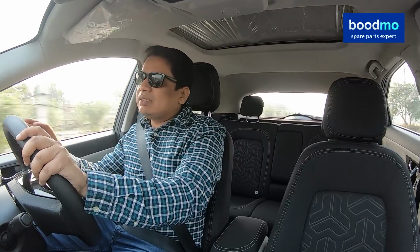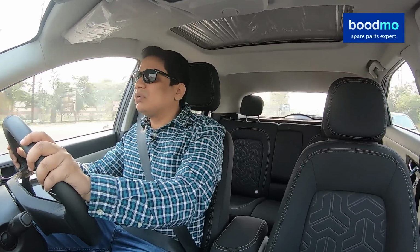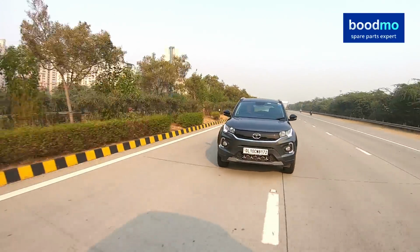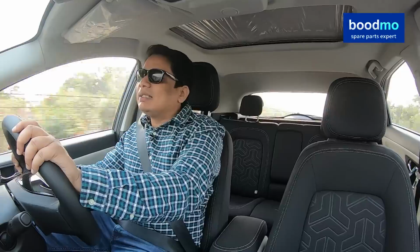Between the petrol and the diesel, I always recommend the diesel on this car because the diesel engine is supremely refined. It's very responsive and also good in terms of fuel efficiency. So the diesel engine on the Nexon is the one that I usually recommend. The petrol is also quite decent, but yes, if I had to choose between the two, I would tell you to buy the diesel version of the car.